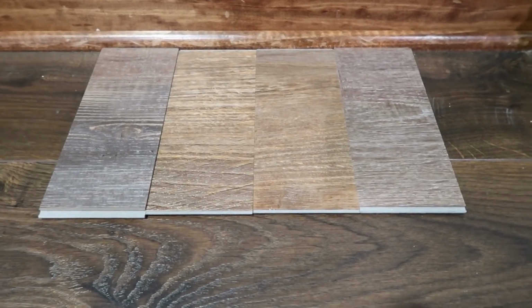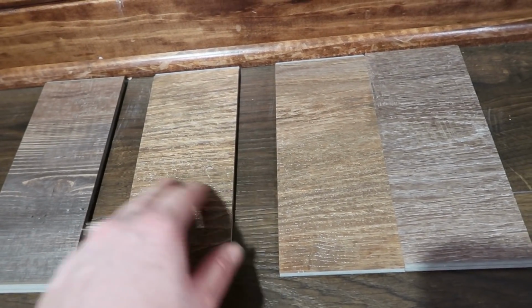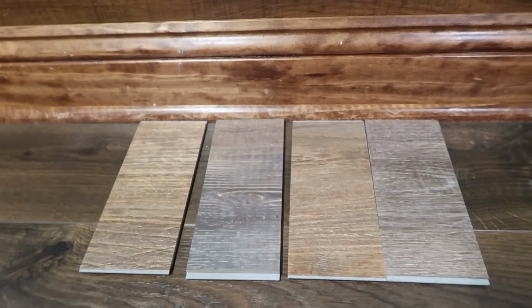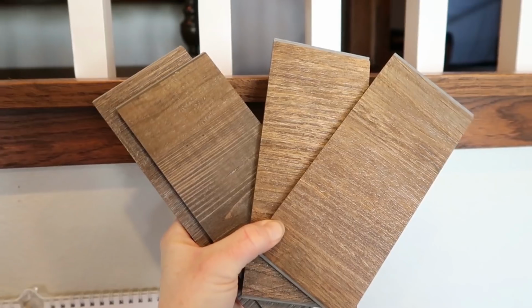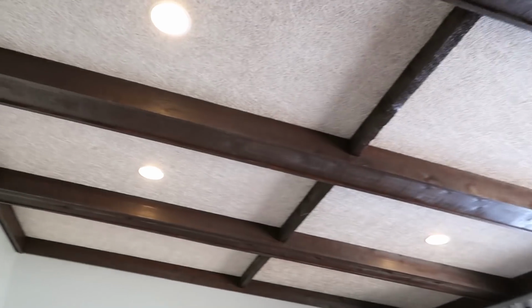Yeah, and all 4 of these would be fine down here. I mean, this one matches the trim the best, but I'm probably just going to go with whichever one, if I look up pictures online and I like them and they have the best reviews. These 2 would look the best down here, but I never noticed it being horrible with a more chocolatey color down here, so I don't think we can really go wrong with any of these. Looking upstairs, we have a more reddish tone in the rest of the house, but these beams are super dark, more like the chocolatey color. So we kind of got a lot of wood tones going on in this house, but it doesn't feel weird or anything.